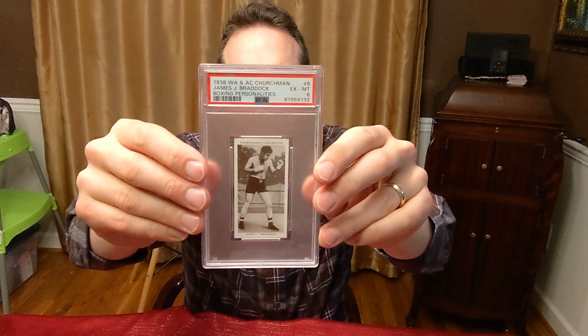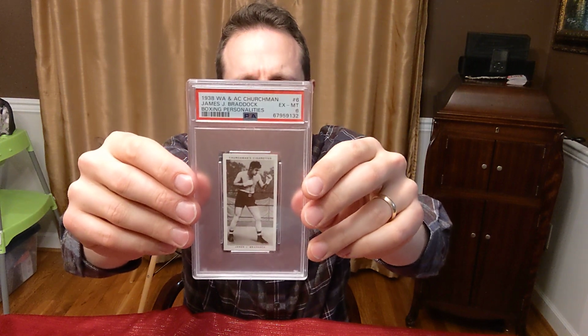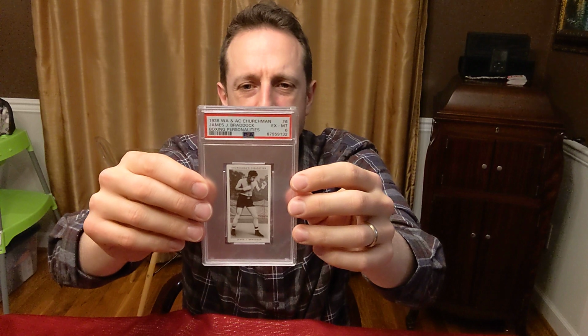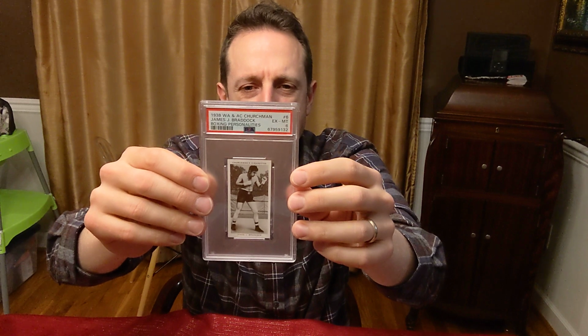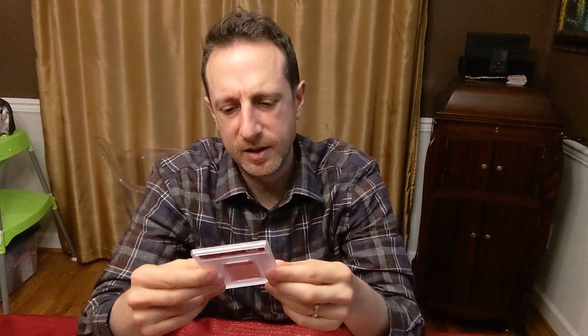Next up is from the same set, James Braddock. I've collected a lot of this set. I just think it's a really cool set. There's a lot of star boxers in it. James Braddock had the movie Cinderella Man made because of his story. He had a really kind of huge win. He was kind of a nobody. He beat Max Baer, but was beat by Joe Louis. So really cool card there. I got a 6 on that one.